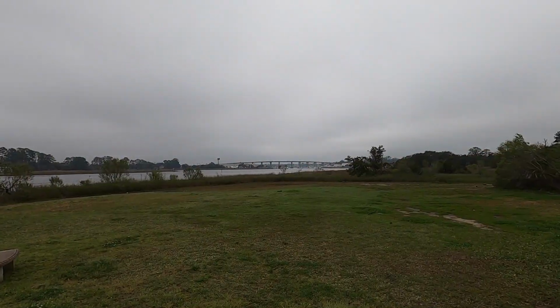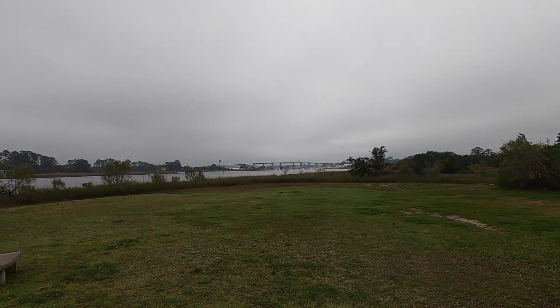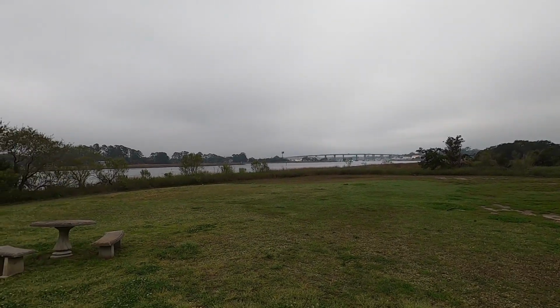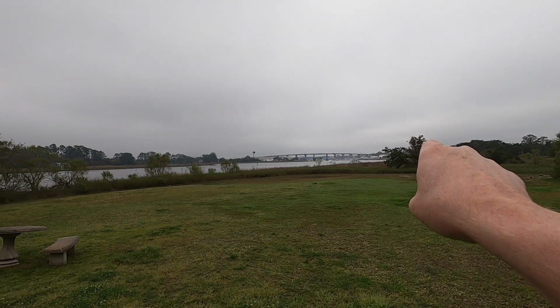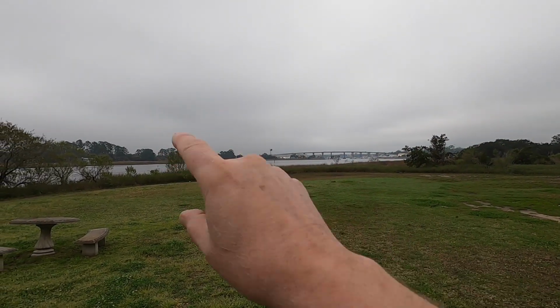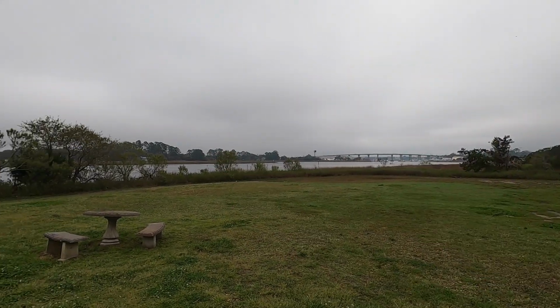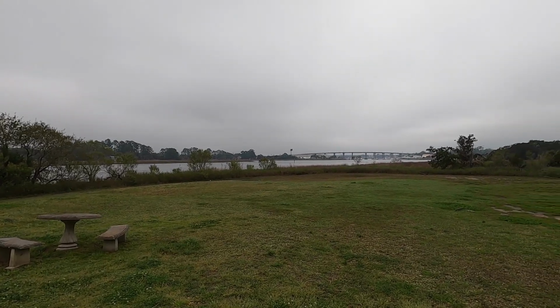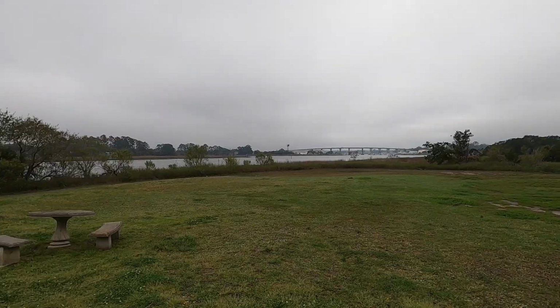There's the bridge from the mainland over to Whitemarsh Island. I cross that every day on my way to and from work. So that's the mainland. That's Whitemarsh Island. Wilmington Island's behind it. We're going to go around the islands and check our old neighborhood and house out now.